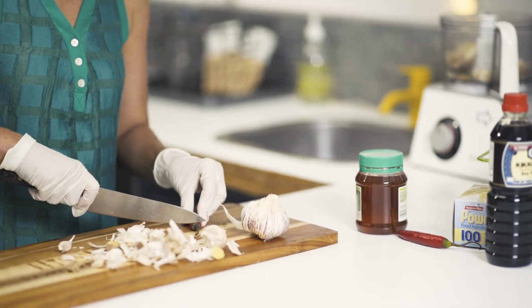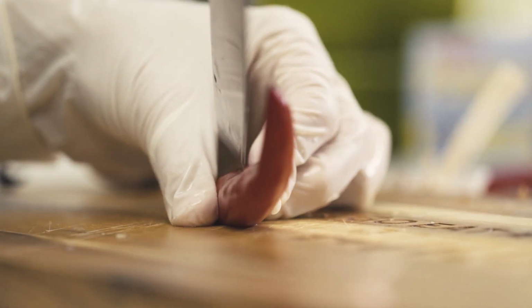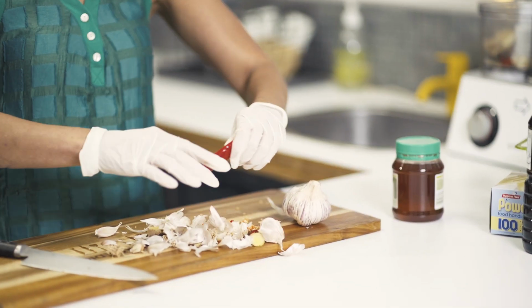I'm just gonna do the chilies now, another good reason to have the gloves on. The biggest fuck I guess you gotta give with this recipe is for the sauce. The chicken requires no preparation whatsoever, but the garlic's a bit annoying and the chili's a bit annoying, but then once it's in the food processor, your work's sort of done.